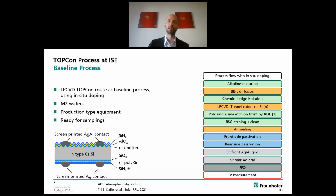Here, as the LPCVD technology that we use for the deposition of this doped silicon layer is not a single-sided process but a double-sided deposition, we need to remove the polysilicon on the front side, because we don't want it in the solar cell. We remove it here by atmospheric dry etching, but wet chemical processes can also be used. At the moment, we use M2 wafers. We are able to upgrade our lab to M6, but for larger wafer areas, such as G12 wafers, we would need to replace some tools, and this is in process. And of course, we are ready for samplings if someone is interested.